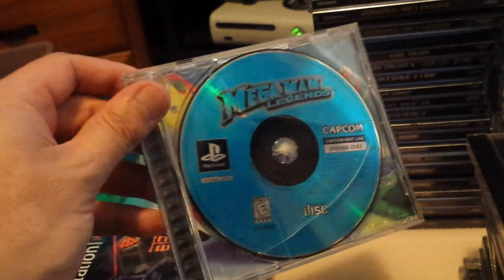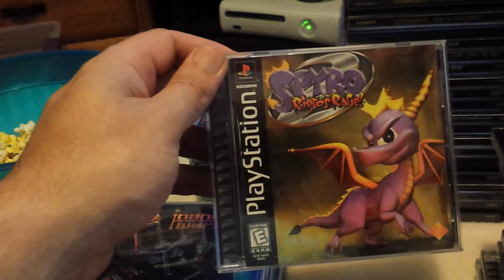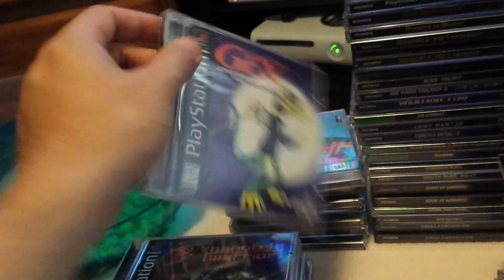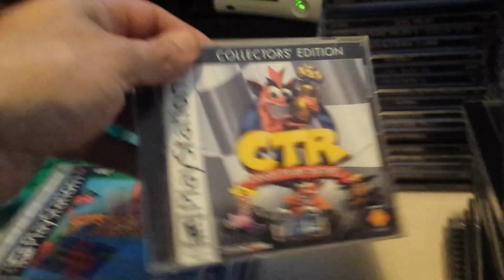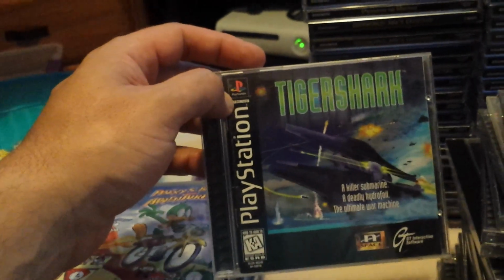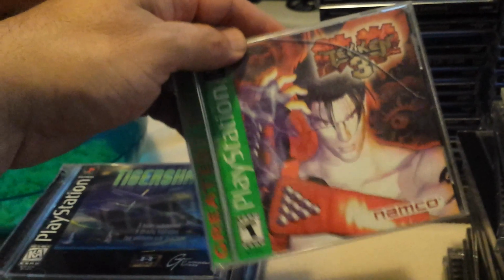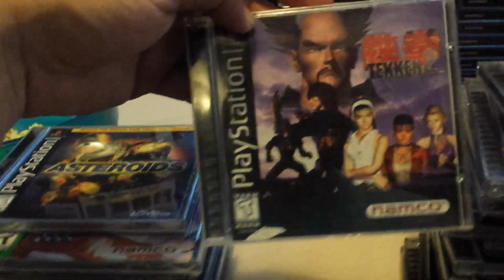Mega Man Legends, missing the front artwork there. I picked up that recently. Spyro, Ripto's Rage. Jex, Enter the Gecko. Crossword Crisis. CTR, Crash Team Racing Collector's Edition. Tiny Toons Adventure, Plucky's Big Adventure. Tiger Shark, that's my other copy that has the disc in it. Tekken 3. Asteroids. And Tekken 2. So that's that. I don't know why I stacked right in front of it. I should know from doing my PlayStation 2 video.